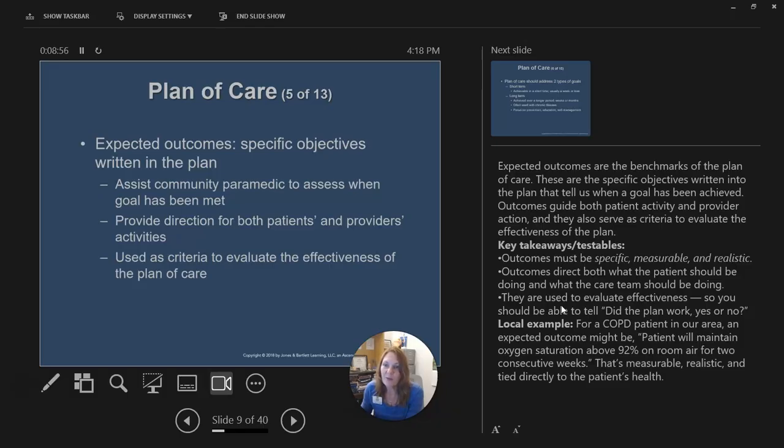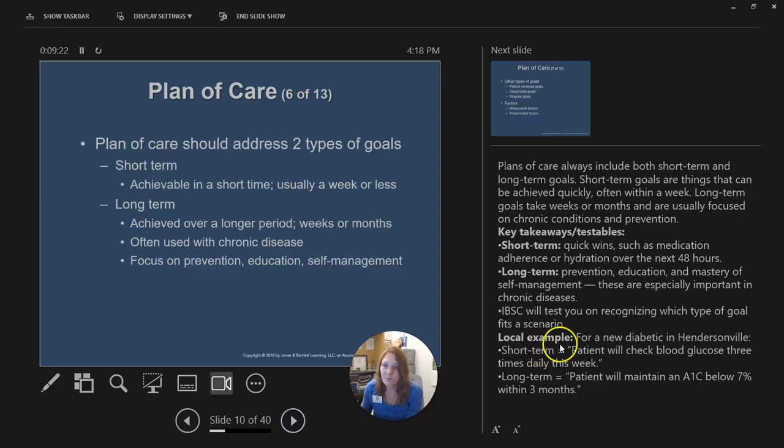Outcomes direct both what the patient should be doing and what the care team should be doing. They are used to evaluate the effectiveness, so you should be able to tell, did the plan work? Yes or no. An example might be a COPD patient in our area. An expected outcome might be maintain oxygen saturation above 92 on room air for 2 consecutive weeks. That's measurable, it's realistic, and it's tied directly to the patient's health.